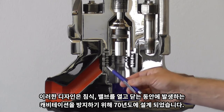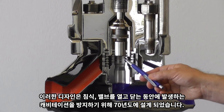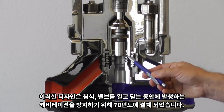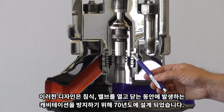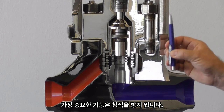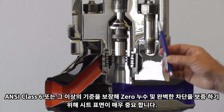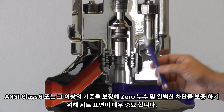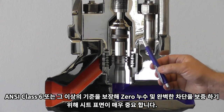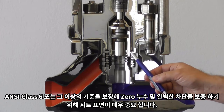And this design was founded at the end of the 70s to avoid erosion and cavitation damages during the closing and opening procedure of a valve. The main key and the main thing is always to avoid any erosion at the important seat surfaces to guarantee a zero tight shutoff. That means we fulfill ANSI class 6, or even we are better because it's a bubble tight shutoff.